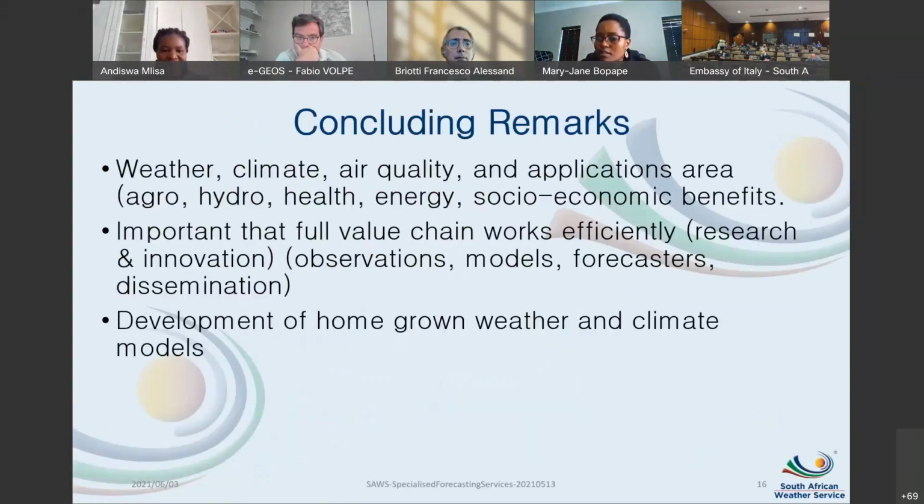So to conclude, we've got a number of products: weather, climate, air quality, as well as applications. And it's important that our full value chain actually works well, from the observations, the models, the forecasts that produce the information that we send out there, as well as dissemination. If we provide the warnings and the people that are supposed to respond don't get them, then those early warnings do not help at all. So it's important that we continue to do research and innovate across this whole value chain so that we can improve the information that's going out.